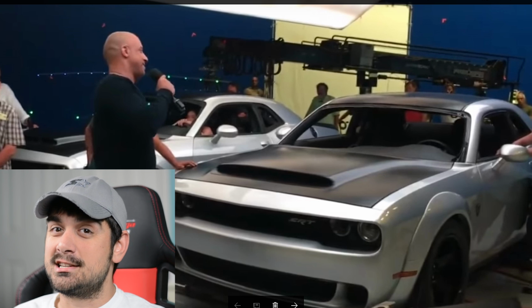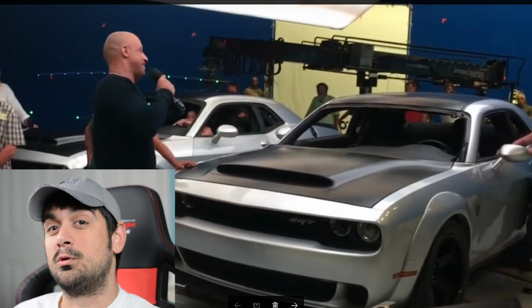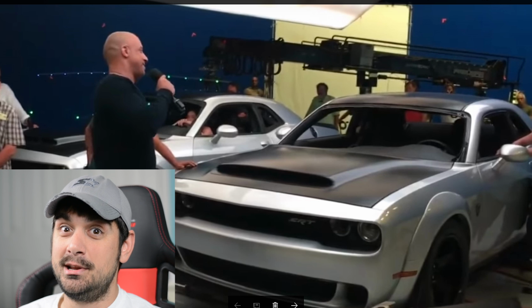But yeah, I wanted to make this because we're finding out new details every day of this car, and it's starting to lean further towards it actually being an all-wheel drive, and that's nuts. That's going to be nuts. It's going to be a crazy car.